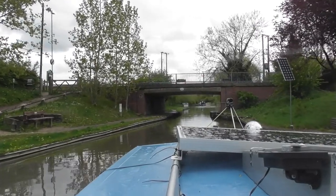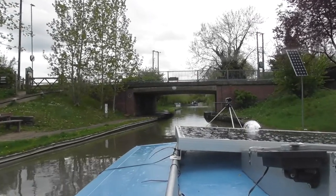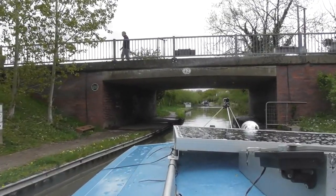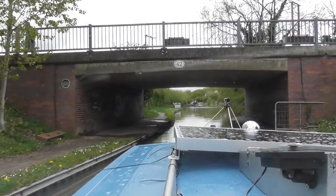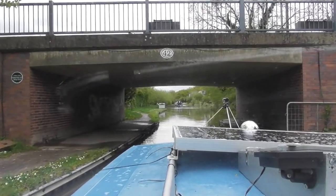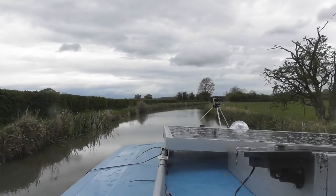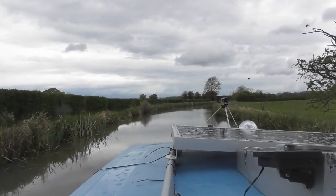This is bridge 42, and this bridge takes you up to Bosworth. I have explored the town of Bosworth, and I'll leave a link to it at the end of this vlog. There's a narrowboat just coming through the next bridge, so I'll just ease off a little bit.